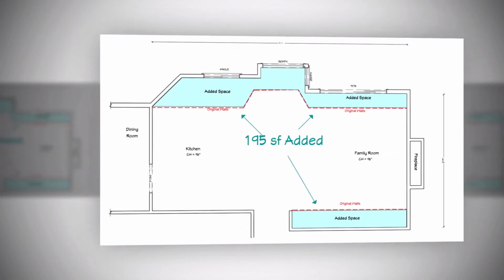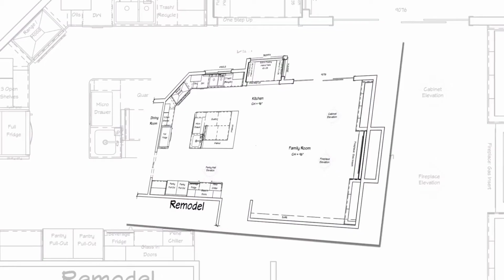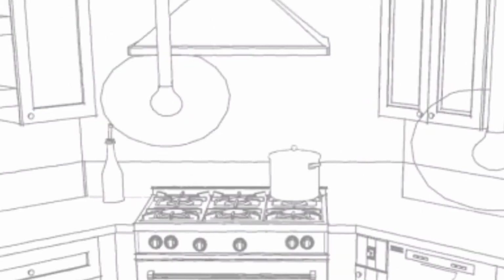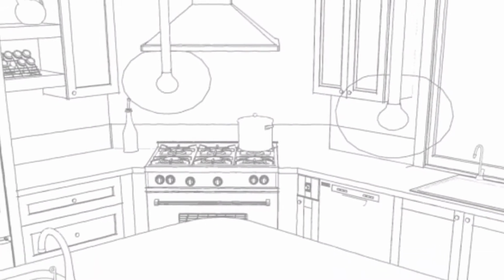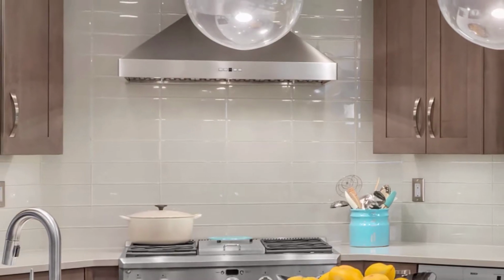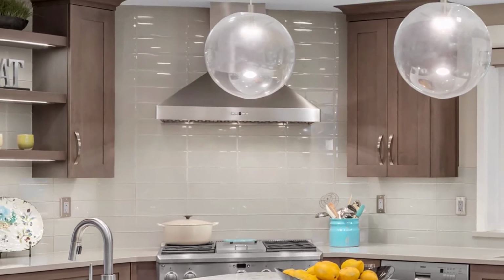Adding an extra 195 square feet provides exciting potential. Working with their wish list, the clients and I collaborated together on space planning. Moving the cooktop off the island and placing the new range on an exterior wall for superior ventilation was high on their list of must-haves. A backsplash of glass tile continues all the way to the ceiling for a fresh, uplifting look.